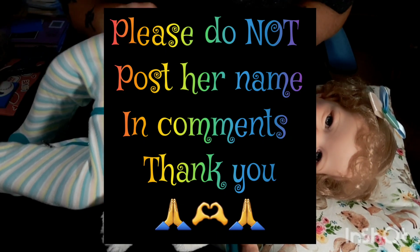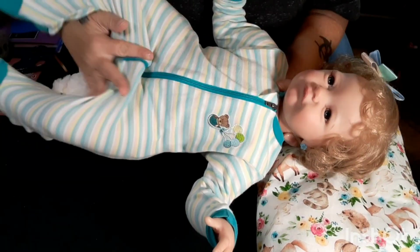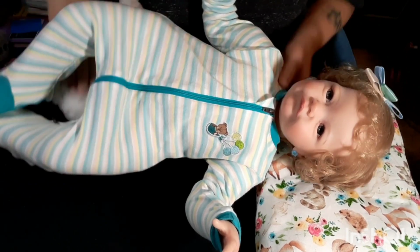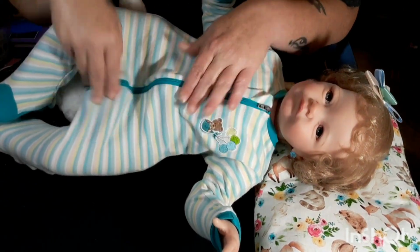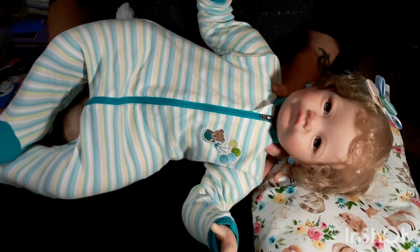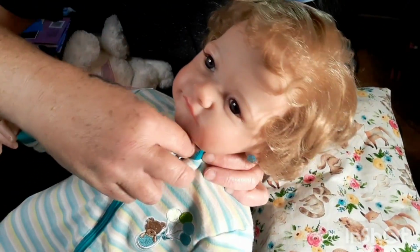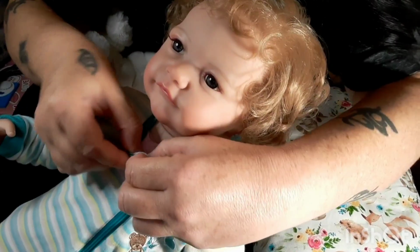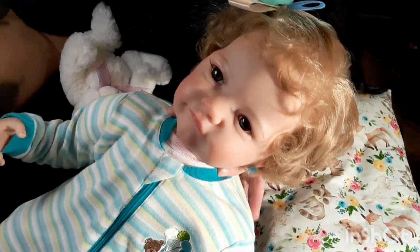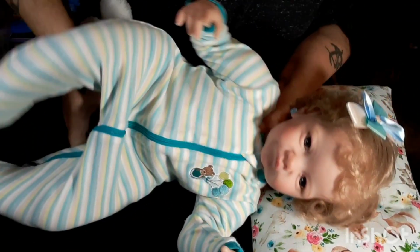But this little one is all dressed, and she's all ready now, so let me hold her up. I think these fit. They fit good enough. I do not like sleepers with zippers. I'd rather have little snaps or something. I hate this. Anyways, there's her little hair bow and her earrings. And let me fix this little thing right here. There we go. And there's the little bear. And there's her weird fitting sleeper. Anyway, she's all nice and warm.